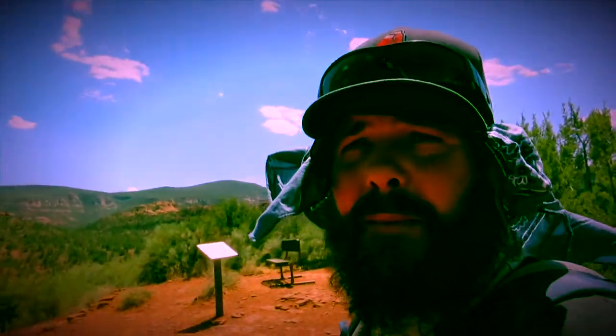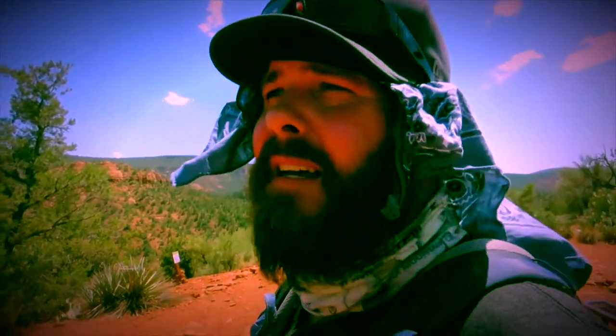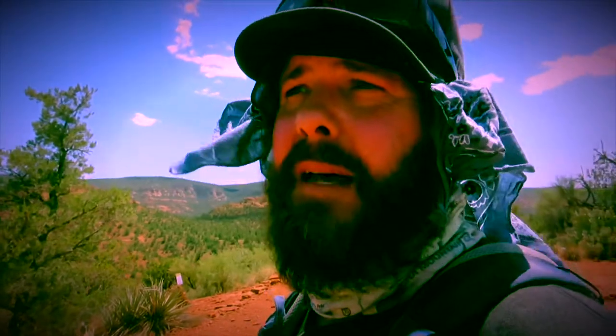Alright, so we made it up to the top of Eagle's Nest. It's beautiful up here. This Red Rock area definitely delivers. This is right above 4,000 feet. So even at 97 degrees or whatever, it really doesn't feel that bad.